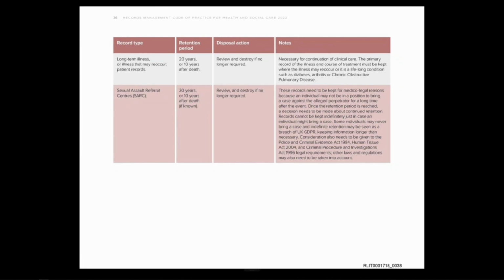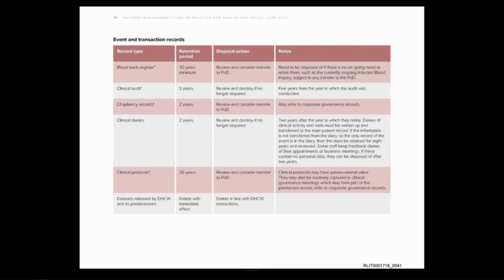And if we turn on to page 41, we have a note in relation to the blood bank register, 30 years minimum, and in the notes it flags the ongoing this inquiry. The circular that accompanies this code, RLIT 301724, we don't need to bring it up, makes it clear that the code is based on the English circular and they are intended to operate together. Could we take that down now?